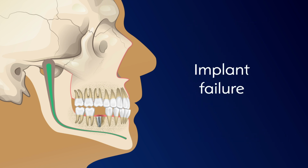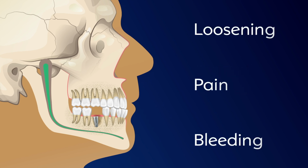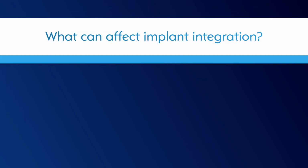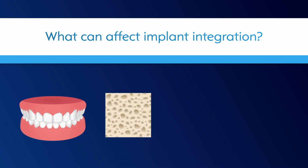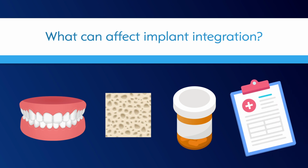Implant failure can occur when the implant fails to integrate or fuse with the bone, resulting in loosening, pain, and/or bleeding. Implant integration can be affected by several factors, including trauma from either temporary replacement teeth or excessive loading or chewing, your bone density, certain medications you may be taking, or certain medical conditions, including diabetes.